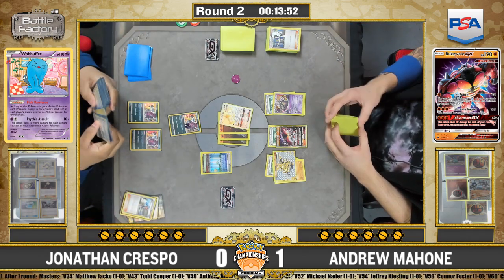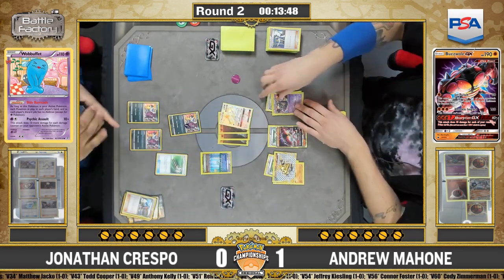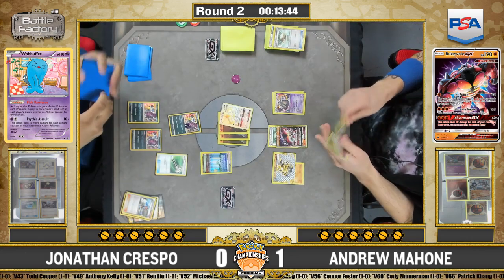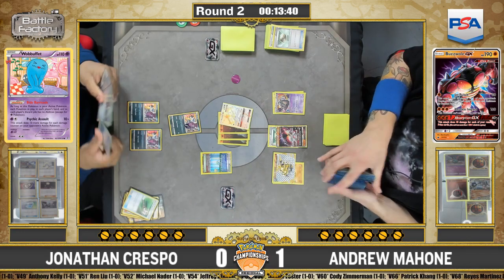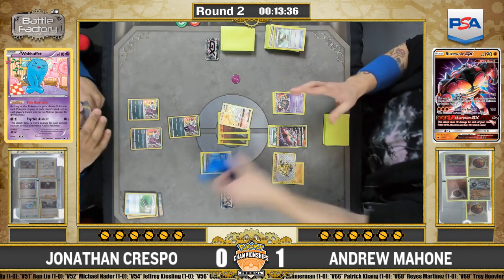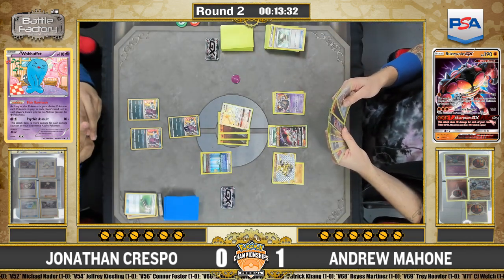But Crespo does start the turn with promoting Hoopa with that 30 damage on it. Skyla does come down to get the Field Blower and pull off 2 of these Floatstones. That's a pretty big move there because that brings Mahone down to just 1 more Floatstone for that Garbotoxin. So he's going to be able to use these Hoopas effectively again and force that Carbink back in the active spot. Very interesting that he discards off the Carbink and not off the Buzzwole.